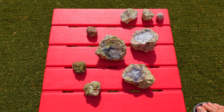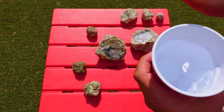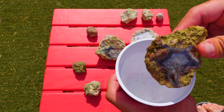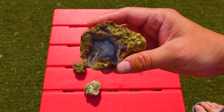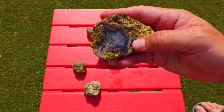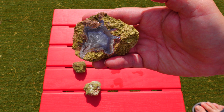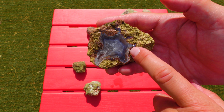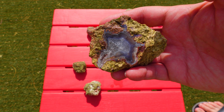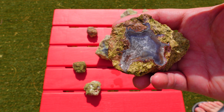Now, if you want to get a better idea of what these will look like when they're polished, just dip them in some water, and look at that. So when you dip them in water, it brings out the color a lot. You can see the red now is very, very prominent. Look at that. So the red is really prominent. That's going to come out really well when it's polished.